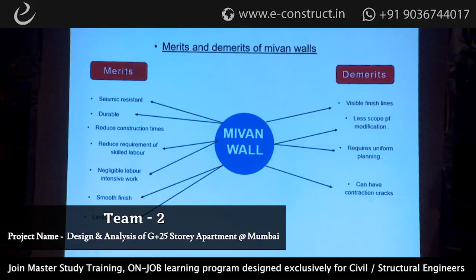So we can see when we build masonry walls, there are many uneven structures, much unevenness in the walls, right? So that can be avoided when we use this my-one wall. And the limited wastage: during construction of the masonry wall, we see that a lot of mortar is wasted, and during the plastering also a lot of mortar is wasted. So that can be reduced in this construction.